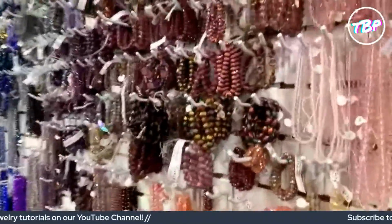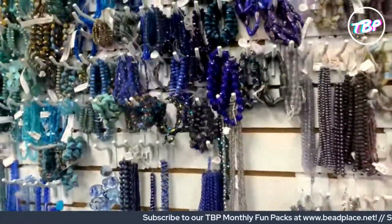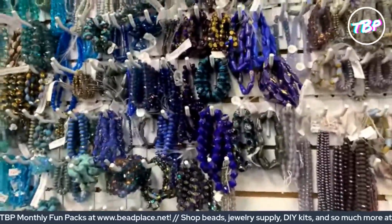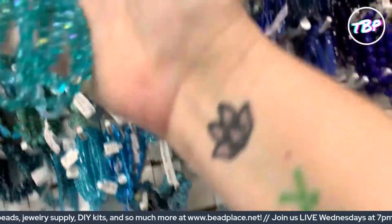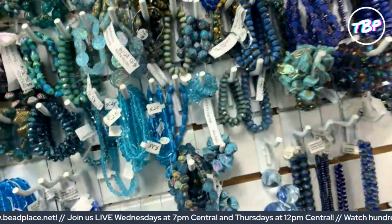Yeah, it's bright. They call it tangerine. I heard somebody call it creamsicle earlier today. I would agree that it's similar to creamsicle. Yeah. So let's look at these blues here. Let's see what is jumping out at me. Ooh, these are really pretty. Is this the aqua color? Or do we want to go lighter? It could go lighter. That's a little dark. Let's go lighter.